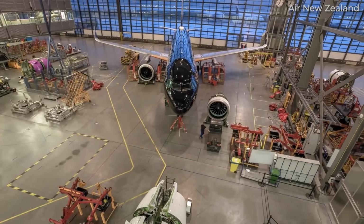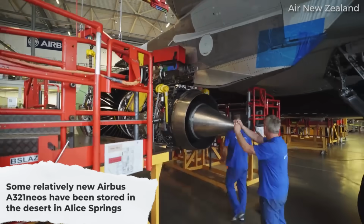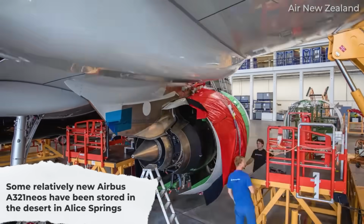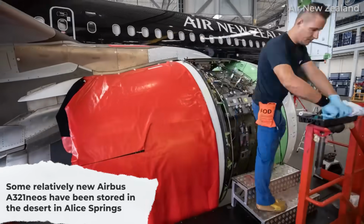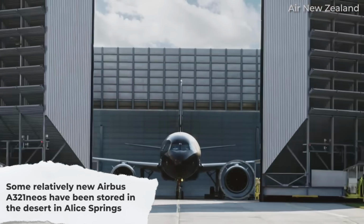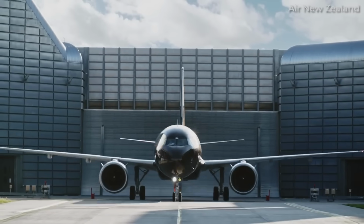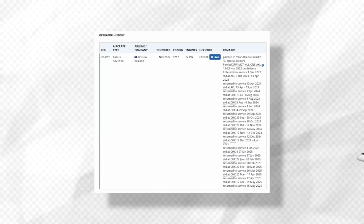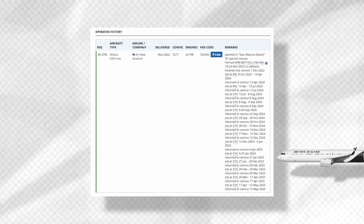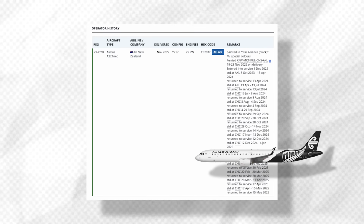One A321neo has been stored for over a year now, having been sent to Alice Springs in August 2024. Another has been there since September 2024, so not much better. Another has been at Alice Springs since June 2025, while another has been stored at Christchurch since May 2025. The records of the jet ZK-OYB look pretty bad, as you can see that the jet was stored and returned to service numerous times since about October 2023.